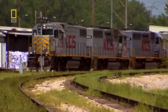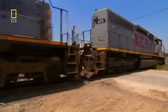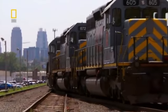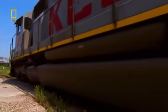But today, 2 locomotives owned by Kansas City Southern, or KCS, will stop running. Numbers 672 and 605 have been on the tracks for over 40 years. But now their engine technology is inefficient and fuel prices are high. So these locomotives are headed for the scrapyard to be broken down.